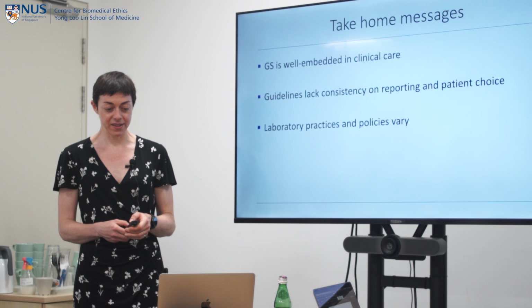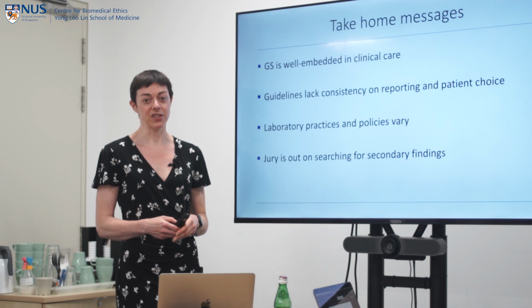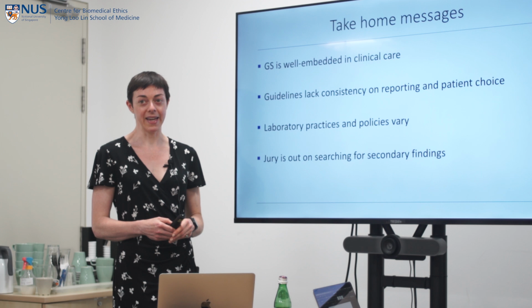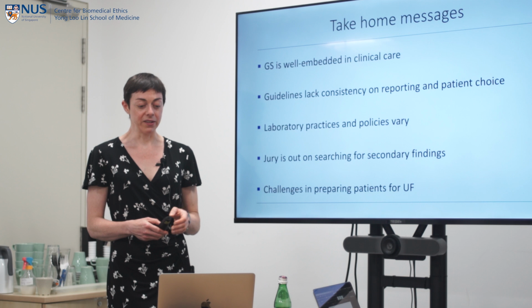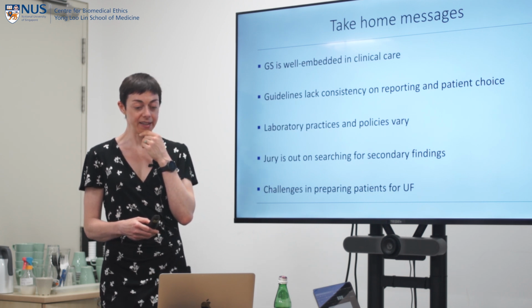And the jury is still out on searching for secondary findings. I think that's shifting slightly, but the fact that the ESHG just released this policy last year means that they're clearly not on board with it yet. So I think we need more and more research to be done to try and develop the evidence base to see what these variants do in a non-selected population. And clearly there are some challenges in preparing patients for unsolicited findings, and I think that needs to be part of the training as well.